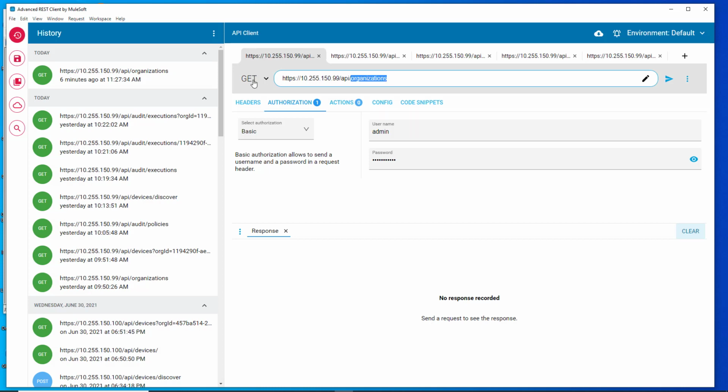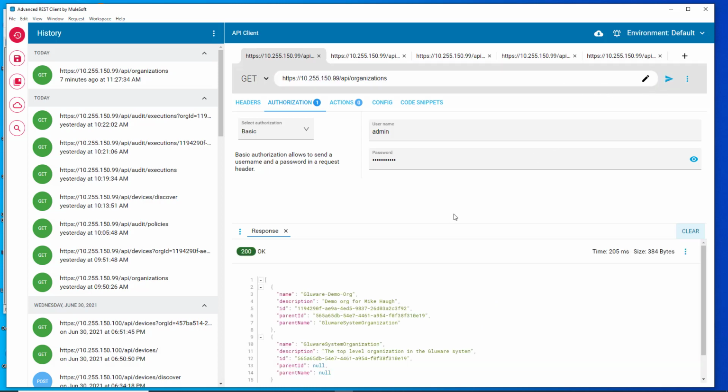So one of the first things you want to execute is you want to use the GET to pull the organizations, and we are using basic authentication. So I'm passing the user credentials. These user credentials are passed with each API call. They authenticate the session and then enable you with the same role-based access control as assigned in the system to this user. So let's take this call and send it to the Gluware system, which again, this is my Gluware instance, and I'm leveraging that API endpoint, and I'm going to send it.